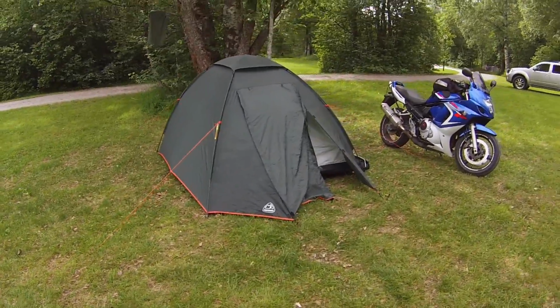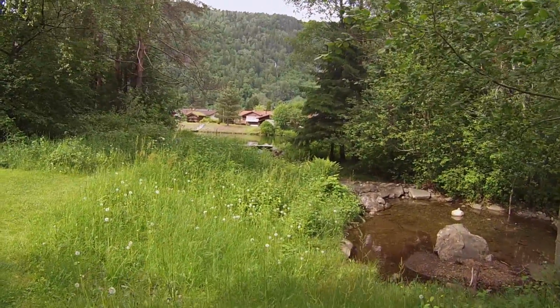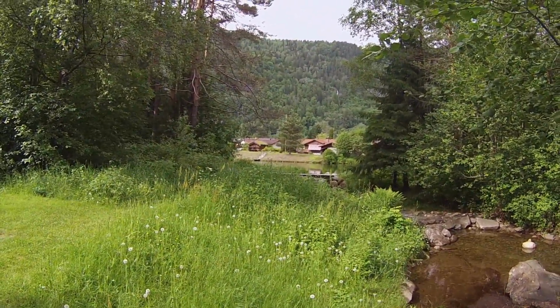Well, afternoon ladies and gents. Finally arrived at Bjoy camping in Telemark, in a place called Dalen. So I've arrived, little two-man dome tent, really picturesque place next to a nice lake, a nice river. I've done about 5 hours riding today, some really good roads. So the plan now is to head into Dalen, go to a pub there, get something nice to eat, and a couple of tins of cider from the shop.